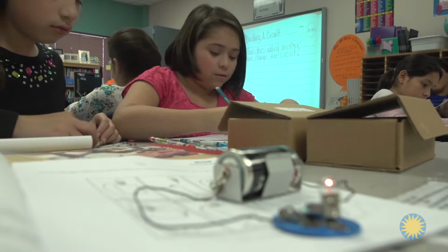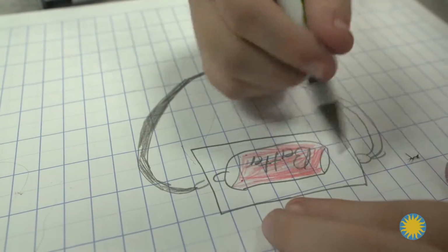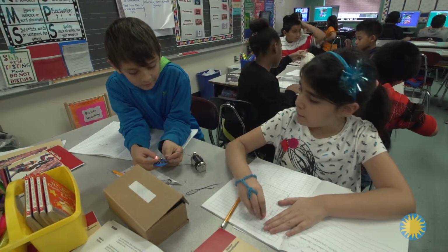10, 20 years from now, they may not remember everything about electric circuits, but they'll know, oh, this is a conductor. They know this is the insulator. A lot of the material that they can learn here is applied more to the real world as they get older, and then they can actually explore careers.